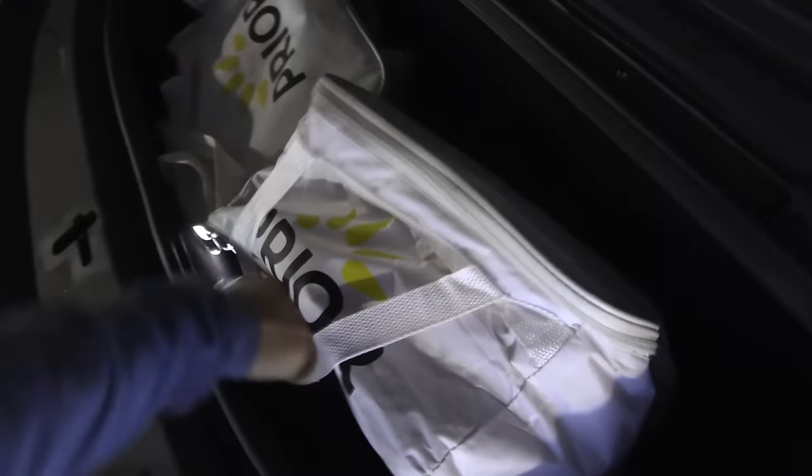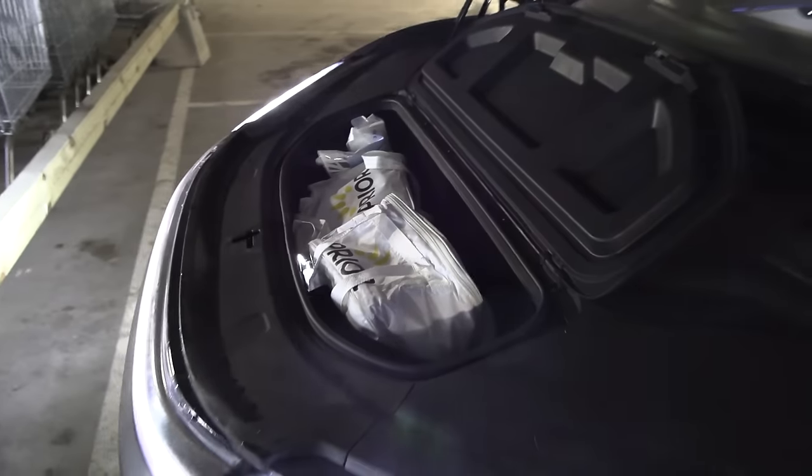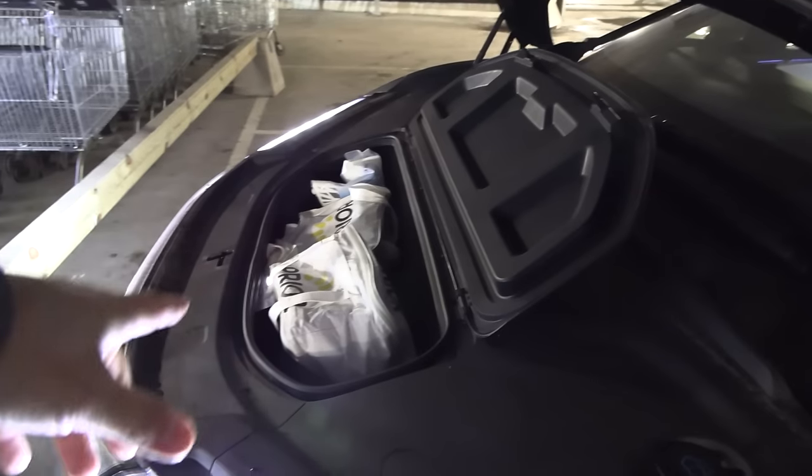So it's not that big, each of these cooler bags. And they barely fit compared to a Tesla. Even the Model 3 has a way bigger frunk than this, but especially Model S and also Model Y or Model X, they have way, way bigger frunks.